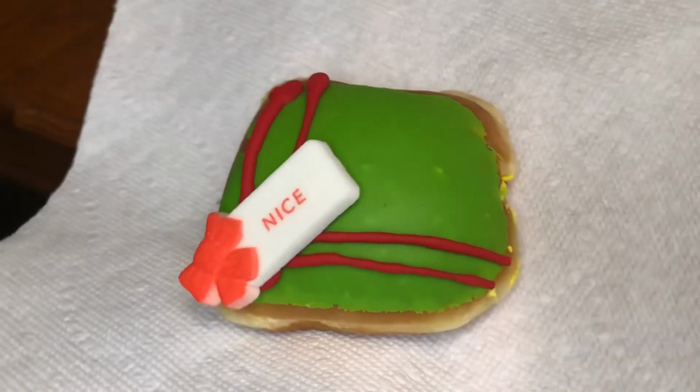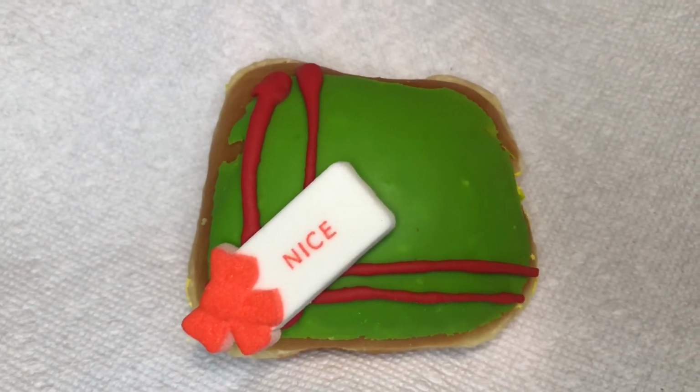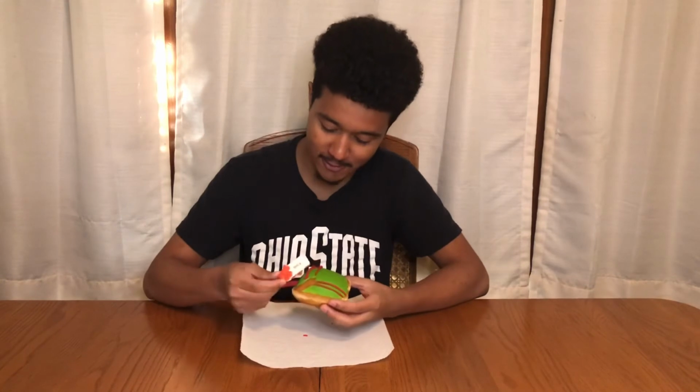And lastly, I got the present donut, and this thing contains sugar cream filling, and it's topped with green and red icing with this huge nice sugar piece on top. So I'm actually gonna go ahead and take this off first. Oh, if I can. Came off with some icing.